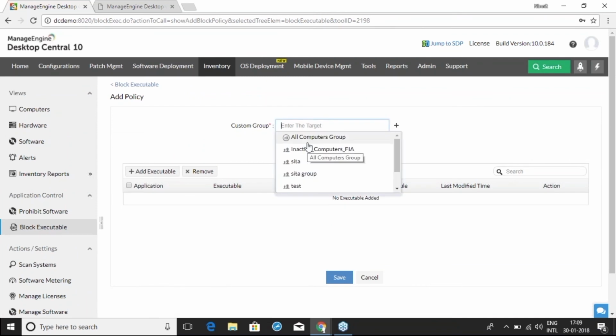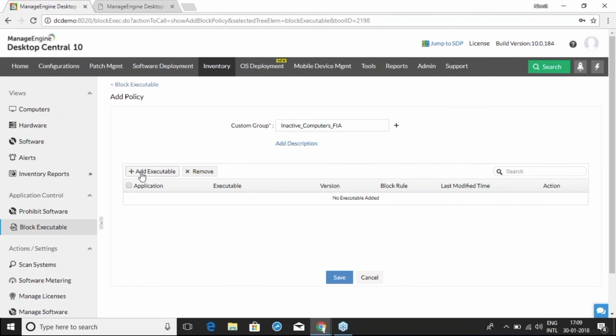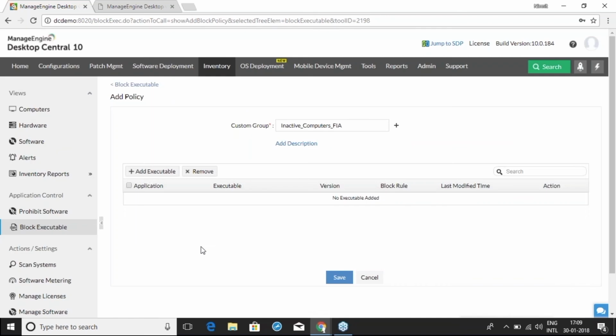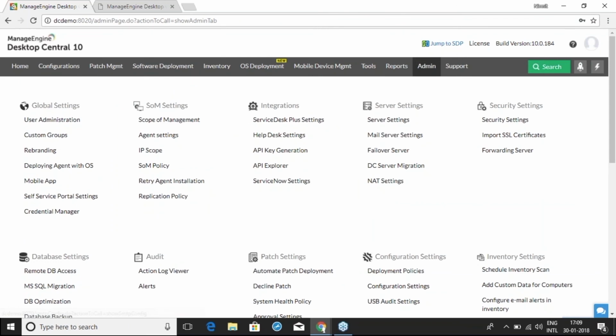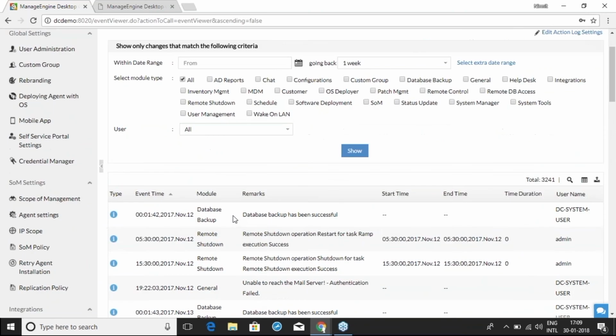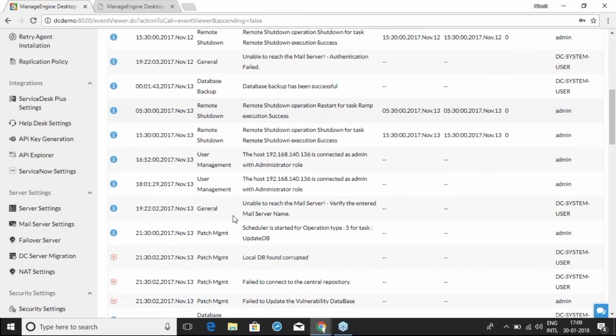Select the group. Click on Add Executable. Configure these information over here and click on Add. Now move over to the Admin tab. And under Audit, click on Action Log Viewer. Here, you will get a record of all the processing activities that have been carried out.